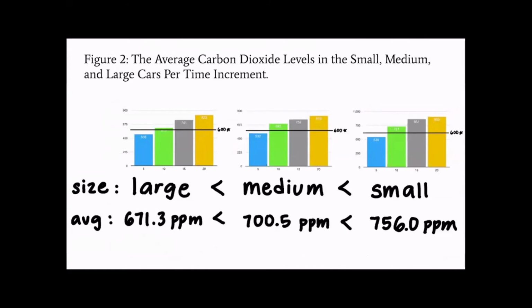All 3 cars share a common trend which showed a direct relationship between carbon dioxide and time passed in the car. As more time elapsed in the car, the carbon dioxide levels would increase higher than the previous recorded time increment levels. Driving with the windows up and the air ventilation system off is hazardous to one's health because of the rapid increase in carbon dioxide levels in a short period of time.